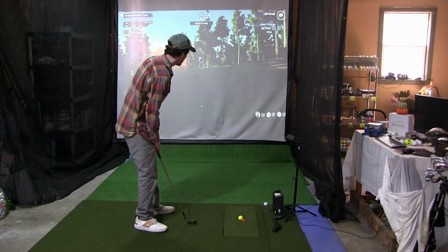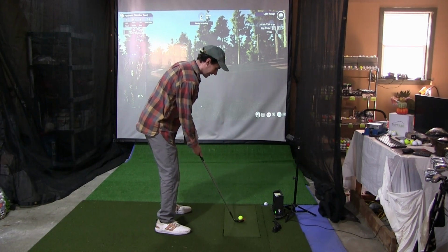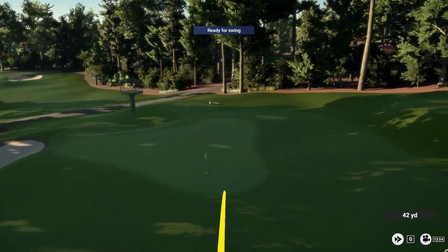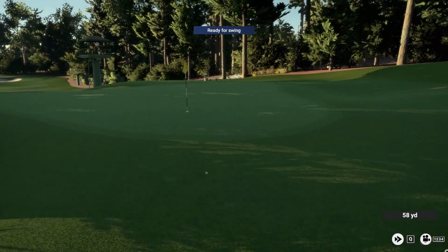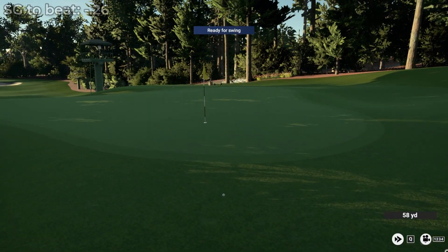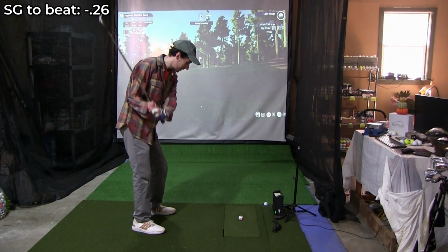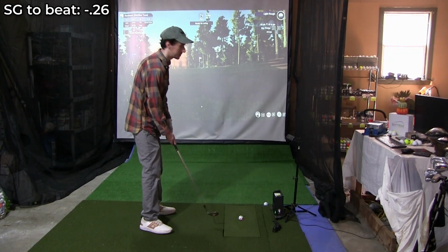ERC Soft up first here, being the worst rated ball, 65 yards. It's up, it looks decent, bounce up a little bit. A bit of a hill there in the front, but that's not bad. Minus 0.26 is the number we have to beat here. Let's see if we can flip this one up onto the green with the Chrome Soft.